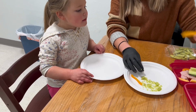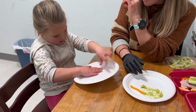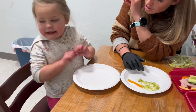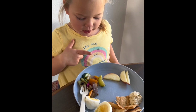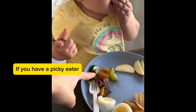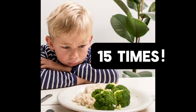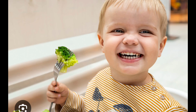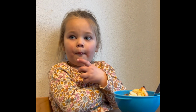Lucy's feeding therapy sessions are 15 minutes, and every session she is able to try different foods with different textures. Crunchy texture is Lucy's favorite because it gives her the most sensory input. At home, we are trying to incorporate a variety of different foods constantly, and if you have a child that is a very picky eater, I'm here to give you hope. It can take up to 15 times of trying the same food before your taste buds adjust to it, and there have been several foods like vegetables that Lucy tried 20 times, if not more, and always rejected, but on the 21st time, surprisingly, she ate it.